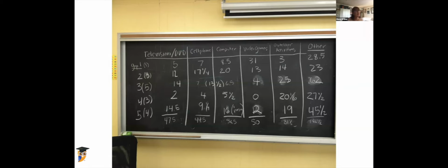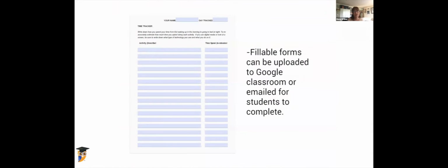That's going to be a little different this year when we do it via distance learning. The way that I'm going to do it is deliver the opening introduction to this lesson via Zoom, and then let them have access to these fillable forms that we have this year. These are all going to be available within the curriculum. So the child can actually fill it out on the computer. You can upload it to Google Classroom or email it home, or if they have a printer in their home, they can print it out and do it that way.